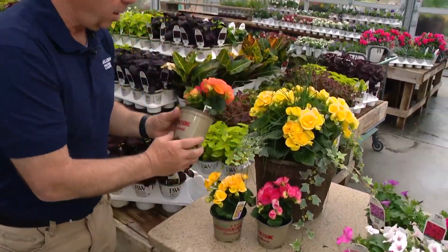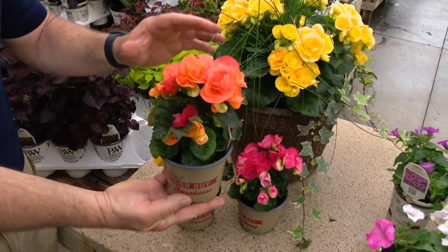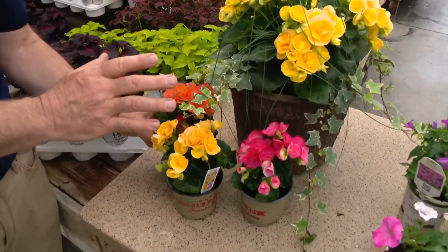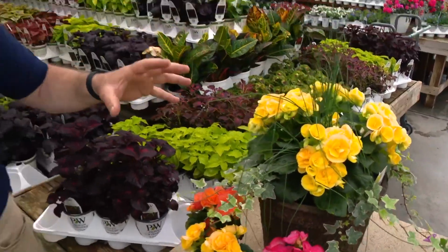These are Hoosier Boy plants. These are locally grown. This is a Rieger begonia, and Riegers are great for shade to partial sun. No sun on them, it'll burn the leaves, but really a nice, and for a begonia, a lot more color than some of the other ones.